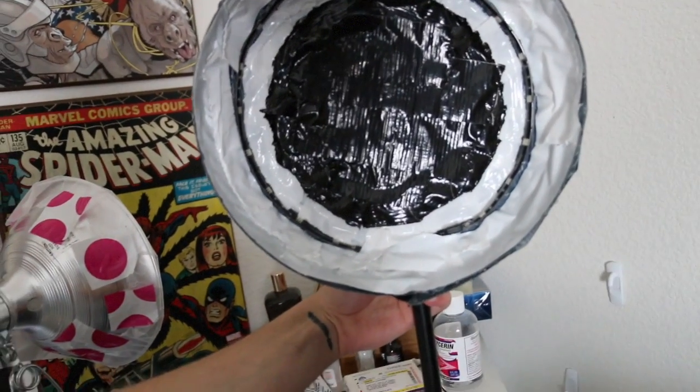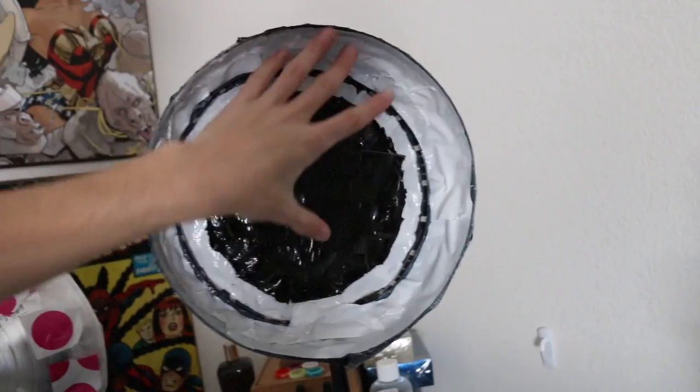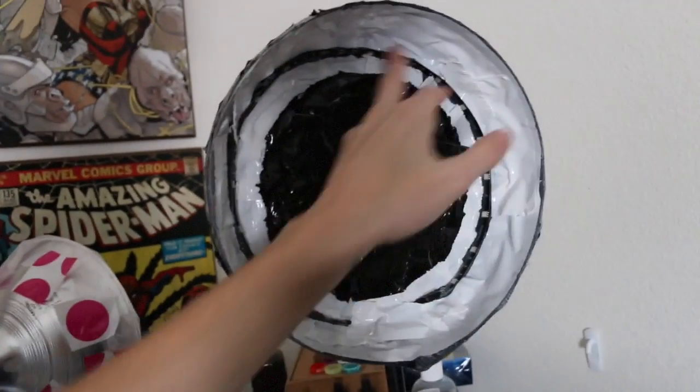That's my tripod. This was my attempt at making a ring light. This is like the bottom of a 5-gallon water jug and just some white duct tape and an LED strip. It didn't really work. There's definitely better things.